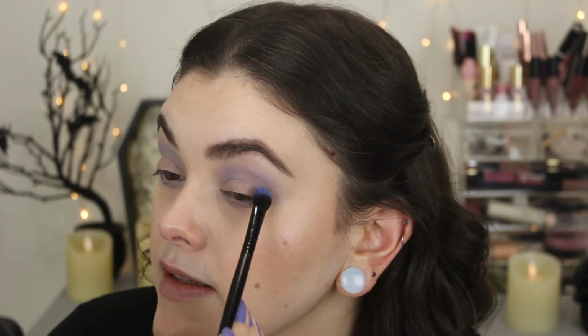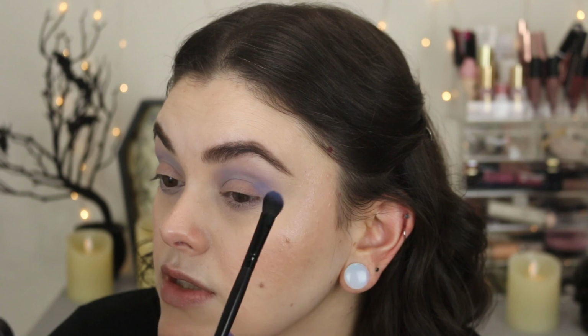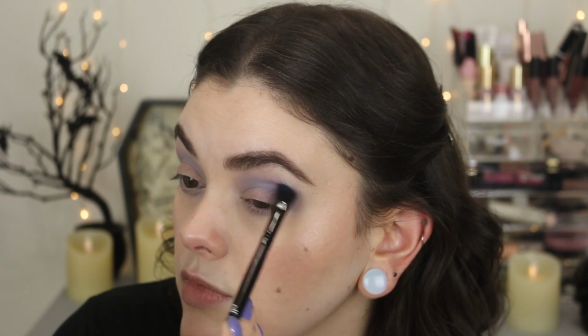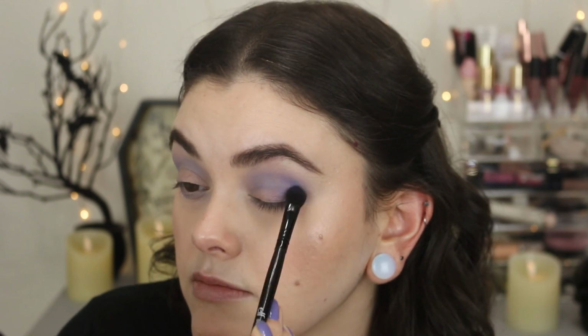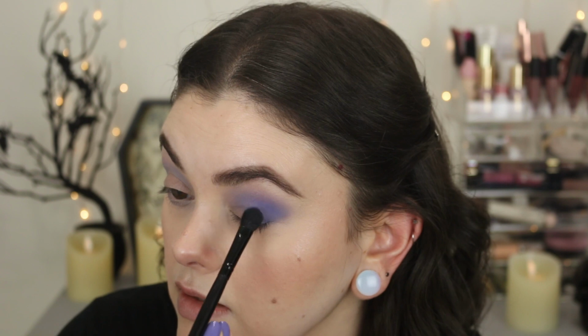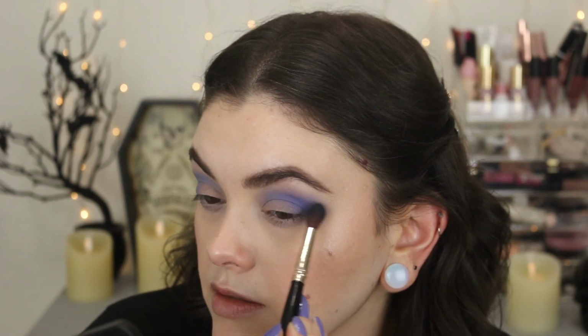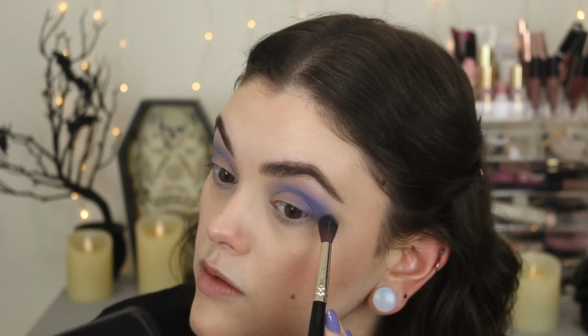And we're going to take that beautiful periwinkle blue from Gimme Glow. Definitely tapping my brush off because these are very pigmented. So I'm going to apply this. Let's start on the outer corner. I'm just going to pat this on. And then just slowly start to blend that in the crease. I'm going to pull it onto the lid a little bit more. And if you ever need to go back in with the other shade, like on this side, I feel like I need to take a little bit more of that lighter color and just blend the edge a little bit.